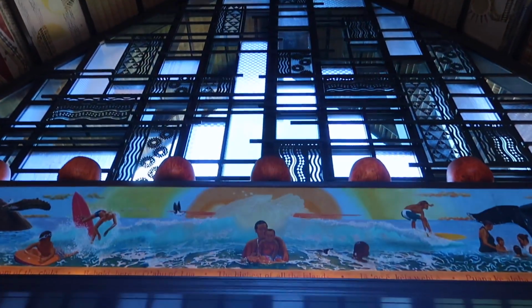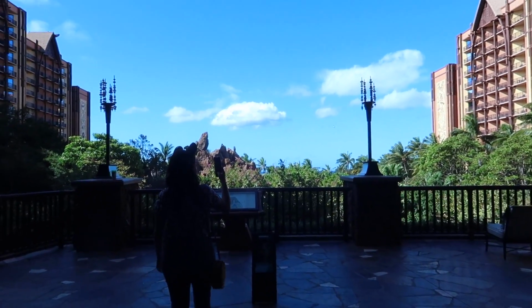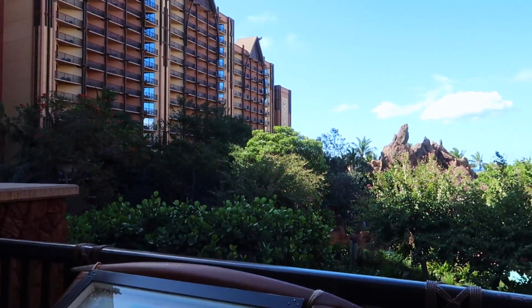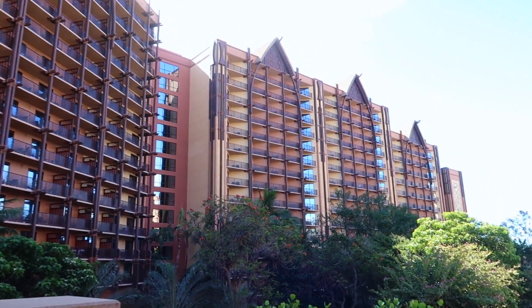As you walk into the building, you are also greeted with these giant open doors, which gives you a full view of the resort and all the greenery over here. Plus you get to see Ashley if you're lucky too. But look at this, guys. This is beautiful.